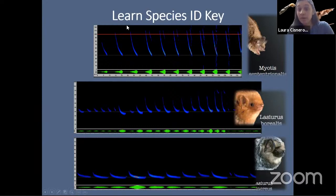So what we're going to do now is learn to ID bat acoustic calls. And if you haven't, I'm going to send you the PDF. It's a key to help you identify different bat acoustic guilds. So if you all could download that. Once you've been able to download it, maybe in the chat box you could say got it or downloaded, just so that I know that everyone's ready to go before I move on.